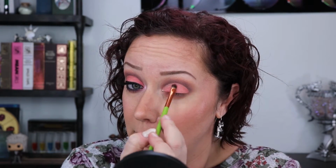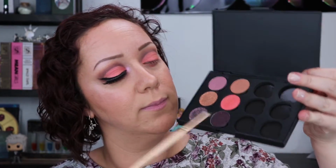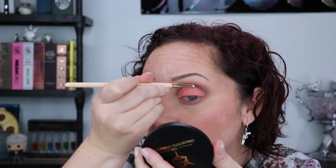I'm using my finger first just to place the color all over the lid. I feel like you can kind of place the color a lot faster this way. And then I'm just using a wet brush to get right into all those little detailed areas and doing one little pass over the top of it. And then with my tiny little pencil brush, I'm going back into Petite Morte just to darken up right where that cut crease line is.